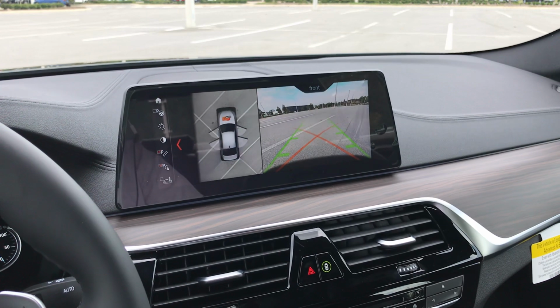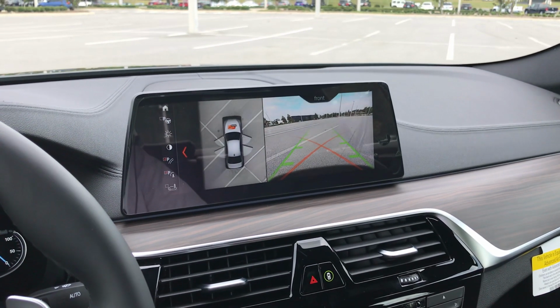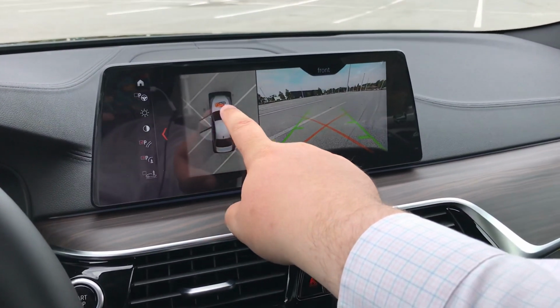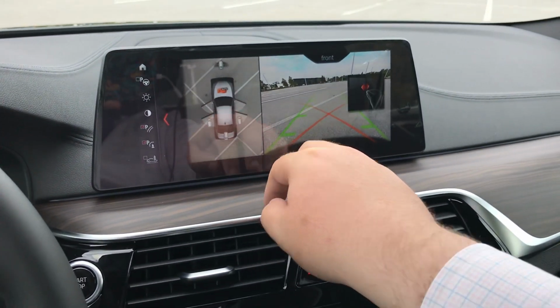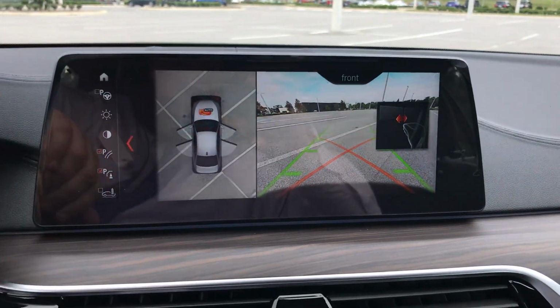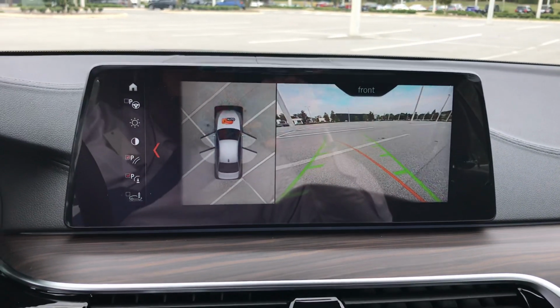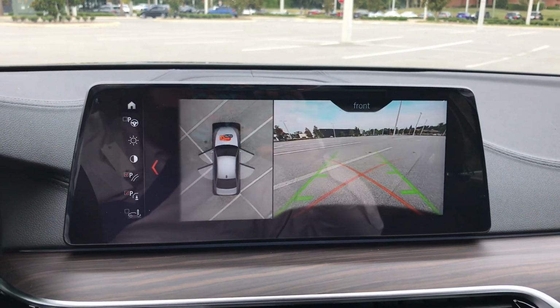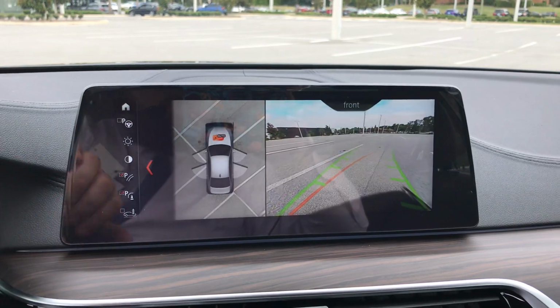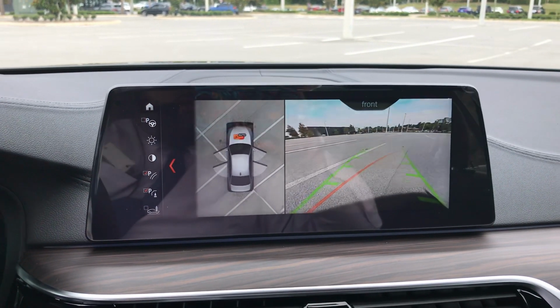Something that is new for the 2017 and up BMWs with the auto feature here is the fact that if it has the auto icon, you turn the wheel, and it's actually going to turn that front camera or rear camera. That's something that's new. It's a nice feature to have.